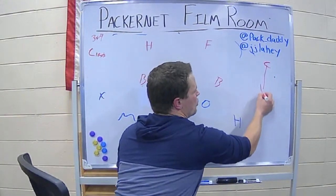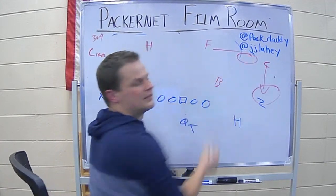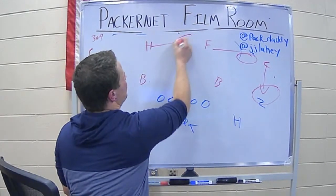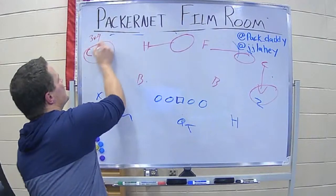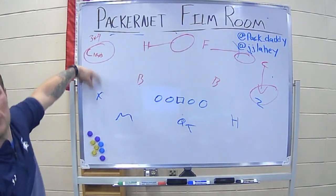They're trying to bait you to throw into a quarters look. And they'll spin this corner up and have him take the flats. Then they'll spin this safety late to take that deep third, this safety to take this deep third, and leave this corner here to take that deep half. The reason he's playing off is because he's supposed to play deep.